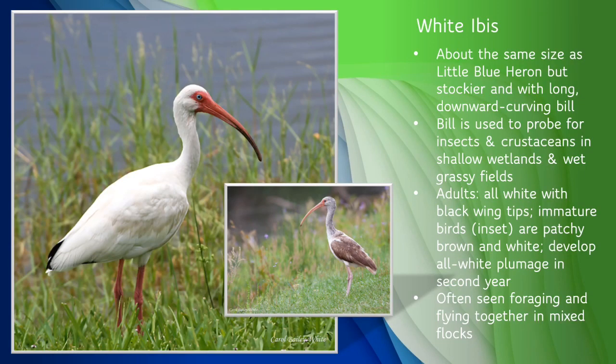Here is yet another white wading bird, the white ibis. This one is a little easier to distinguish though, due to its downward curving red or pink bill. The bill is used to probe for insects and crustaceans in shallow wetlands, soft muddy river or pond bottoms, and wet grassy fields. Fun fact, when baby white ibises hatch, their bills are straight. They don't start to curve downward until they're about 2 weeks old.